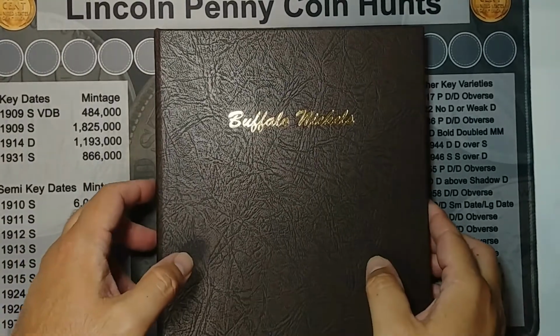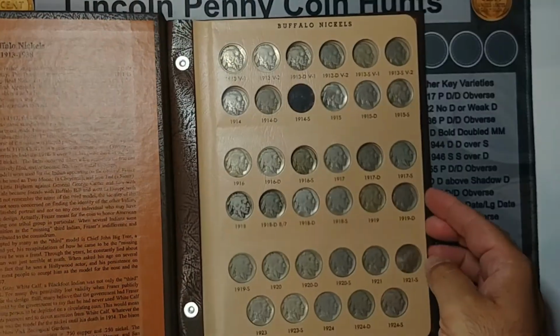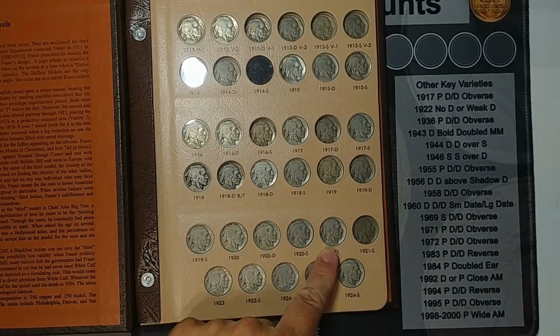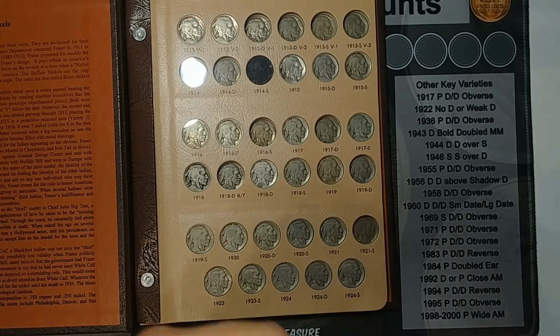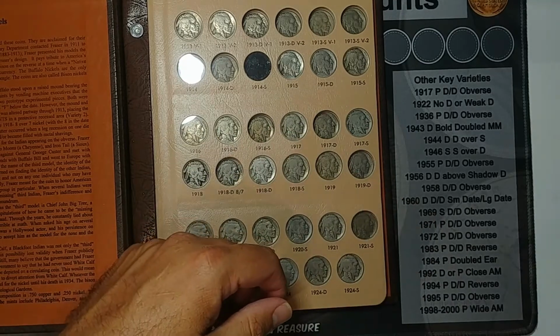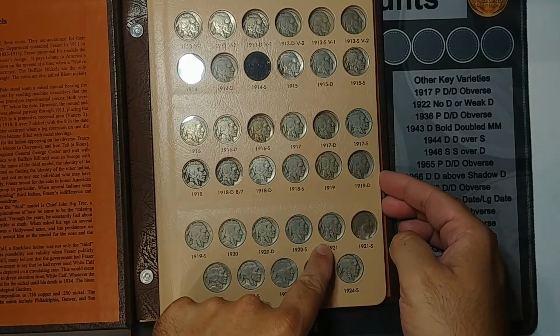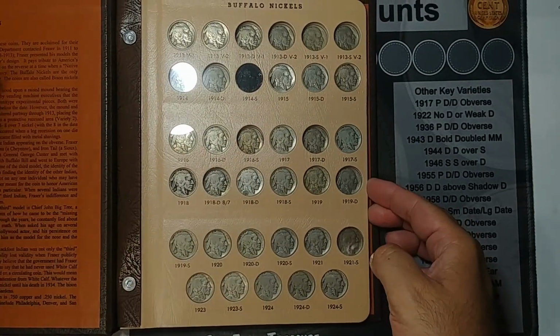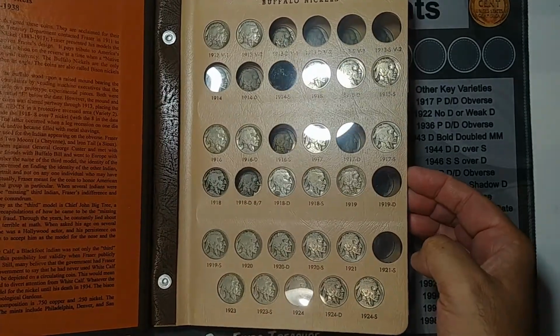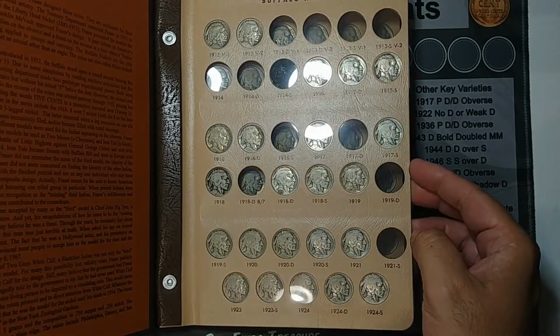Alright, I got my second album out here, and the only one I upgraded was the 1921, the one that I had in there previously. Let's see if I can show it to you real quick. Was nickadated, so I do have one now that is not nickadated, which is pretty cool. And that's it for this album. I didn't do anything else here.